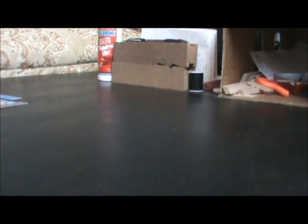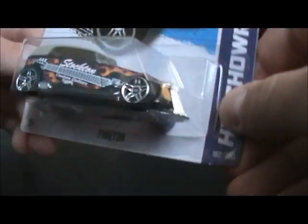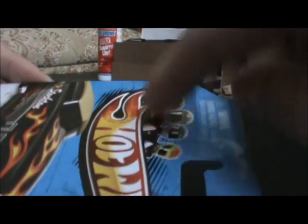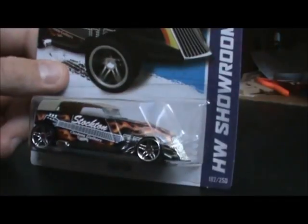Now, there are 2013 showroom cars in the Q cases. There were 3 cars. We had the Nissan, we have the Ferrari, and the Phantom. Now the Phantom is a pretty nice car, Hot Wheels showroom, and has the Hot Wheels team right there. It's a pretty nice model.